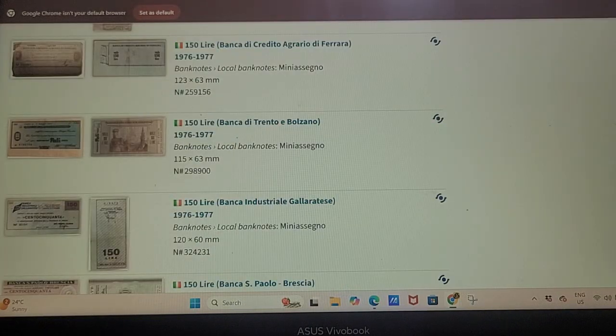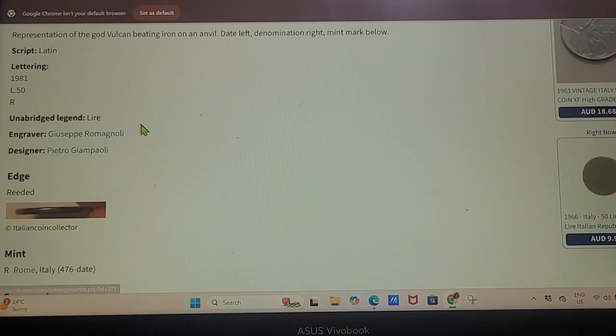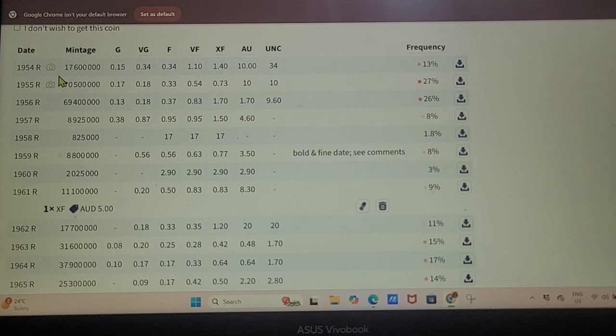So, okay, if we go to Italy, we look at the coins they issued. Okay, so here's the 50 lira. If we go down to the mintages, we can see that there's a huge mintage in the 1950s.